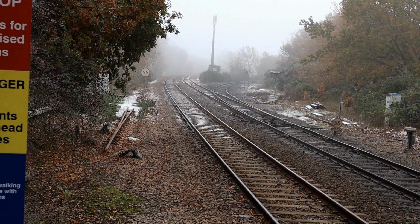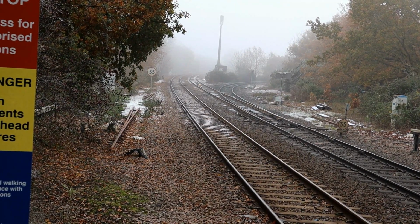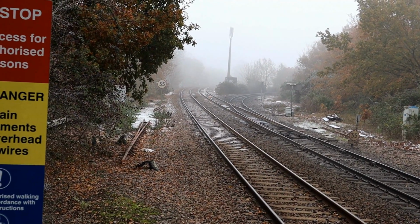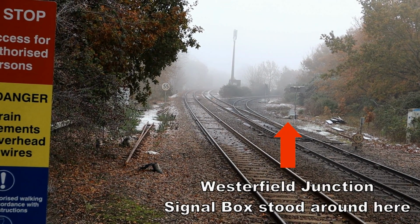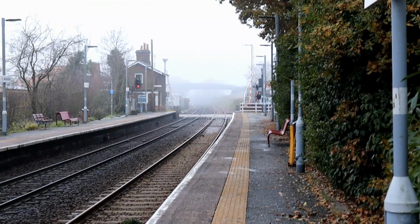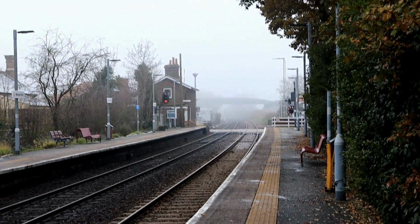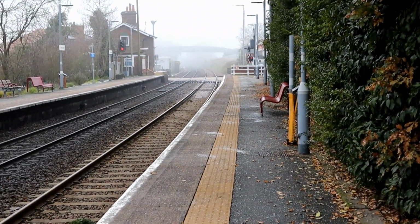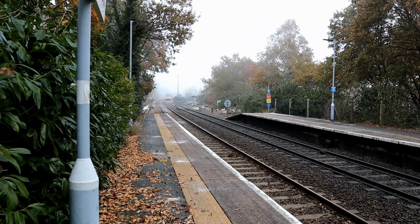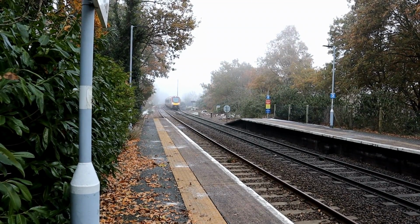Now, there you can see is the junction. Off to the right is where trains for Felixstowe and the port of Felixstowe head off to. And going straight ahead, those are trains for Lowestoft. Oh, the level crossing is going down. Train incoming. I do believe it's coming this way, going to Lowestoft. And here comes the train coming in from Lowestoft, which does not stop at this station.